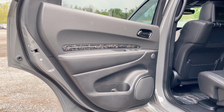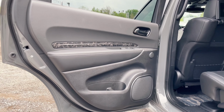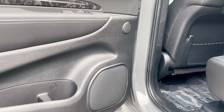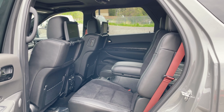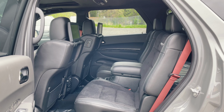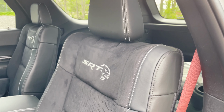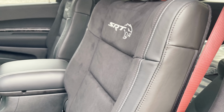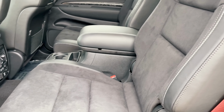And coming into the rear of the Hellcat, you can see on the door panel you've got this nice kind of like a camo type material that goes all along, and of course you've got your Harman Kardon sound system, which is beautiful. As for the rear seats, these are Alcantara, very nice and plush. Really cool with the red seat belts, just looks absolutely beautiful. And of course on all of the seats you've got SRT written with the Hellcat logoing, and these seats are just so comfortable. You also get that center handrest cup holder section as well.